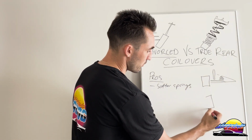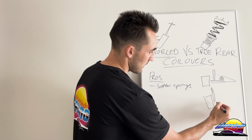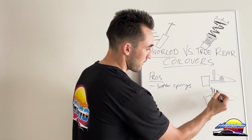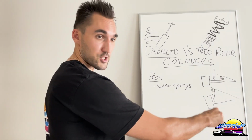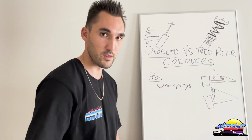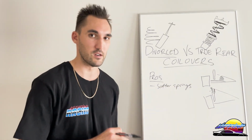Versus if you have a true rear coilover, which would be like this, right? And then the spring is here, and then you've got this arm. The spring is way out here now, and it's got more leverage to work with. It's like the basic principle of torque, where if you have a longer arm, you can apply less pressure and it does the same job. So basically that allows you to run softer springs on the rear, which will then allow you to run softer springs on the front to balance the rear as well.